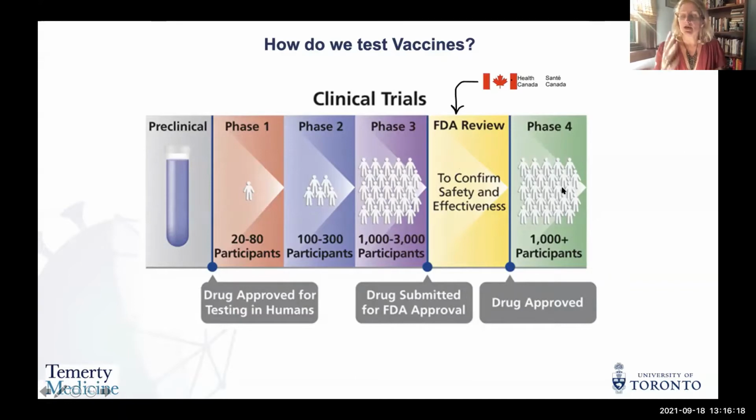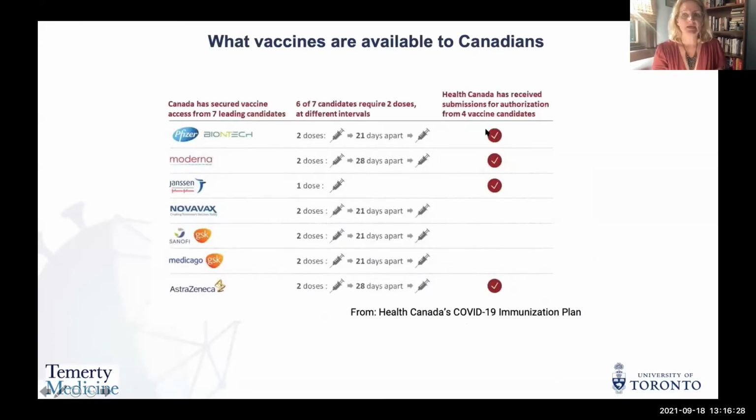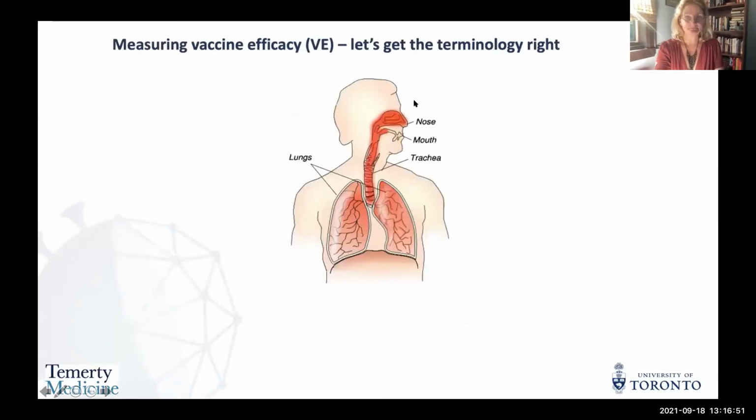And these trials continue on even after approval, because we want to know how these vaccines will hold up, for example, against variants. And you'll hear about that in a minute. And in Canada, as you probably know, we have 4 different vaccines that have been approved. We don't really have much J&J in Canada, if at all, but certainly a lot of people have been getting the 2 doses of mRNA, whether it be Pfizer or Moderna, or 2 doses of AstraZeneca. And as you know, some people are getting combinations of those vaccines, and that seems to be working really well.